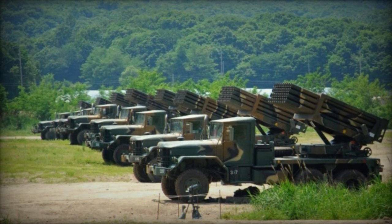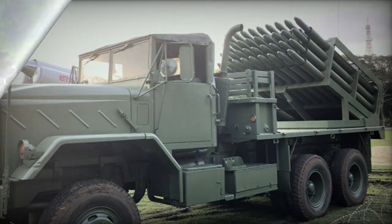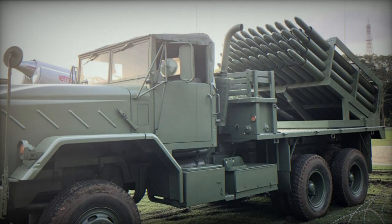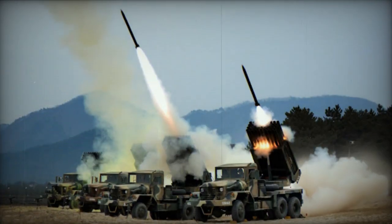The rockets are 130 mm in caliber and can consist of the K-30, K-33, K-37, and K-38 marks. Each differs mainly in attack ranges offered, from 23 km in the K-30 to 30 km in the K-38.